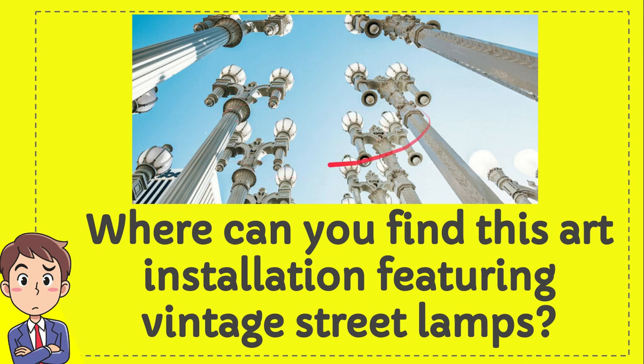Where can you find this art installation featuring vintage street lamps?